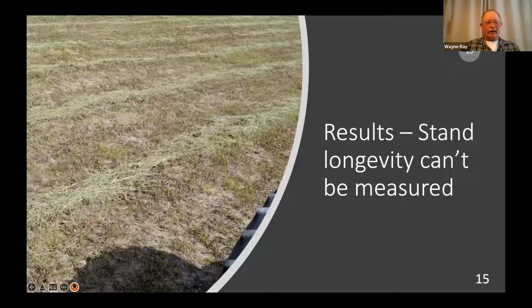The second year after the elk were there, the production went to about half. And by the third year of having elk in there, we got 36 bales off of that field. You could see that crop wasn't worth cutting.